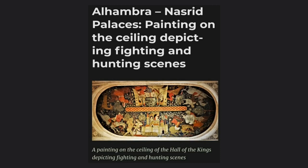Now these are the Moors that invaded Spain. This is what they look like. They left their pictures for the world to see for thousands of years to come. Now, when you guys make these claims, I don't know if you know it or not, but the rest of the world does not agree with you. They do not agree that you are descendants of these Moors that invaded Spain. Alhambra, Nazareth Palace, painting on the ceiling depicting fighting and hunting scenes.